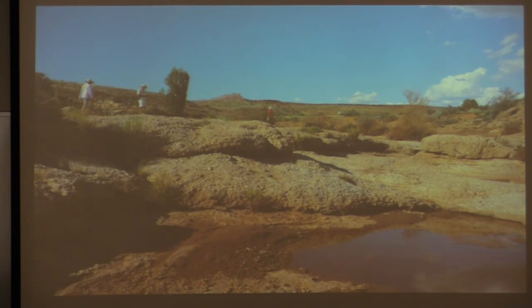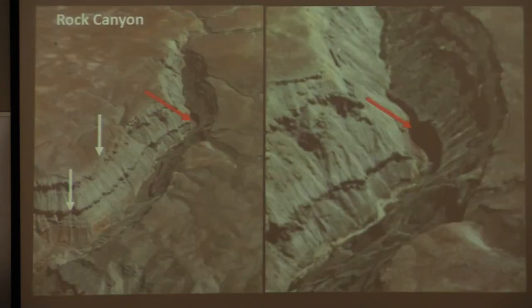The brown soils are probably from the Moenkopi, which stains both the water and somewhat stains the gray limestone. But here's Rock Canyon, and you can see the ledge cliffs right here. So if you have a ledge cliff here, what do you think you're going to have when you get in the canyon? You're going to have a stair, a vertical barrier.